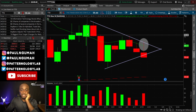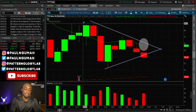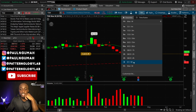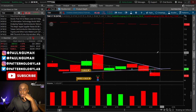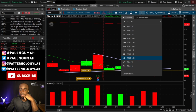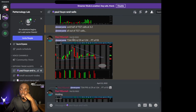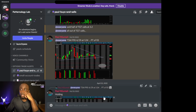Now the third stock that y'all should be keeping in your watch list is none other than TSM. For those of y'all who watched last week's video on, I think it was Wednesday, TSM still looks great. I have no opposition with it whatsoever. If you change it to the 4 hour, the structure is still there. It's still very clean. I'm still holding my puts on TSM that I got at like $100 each, right at that breakdown, at that close. This was Thursday. So right at the close, I'm still holding them.